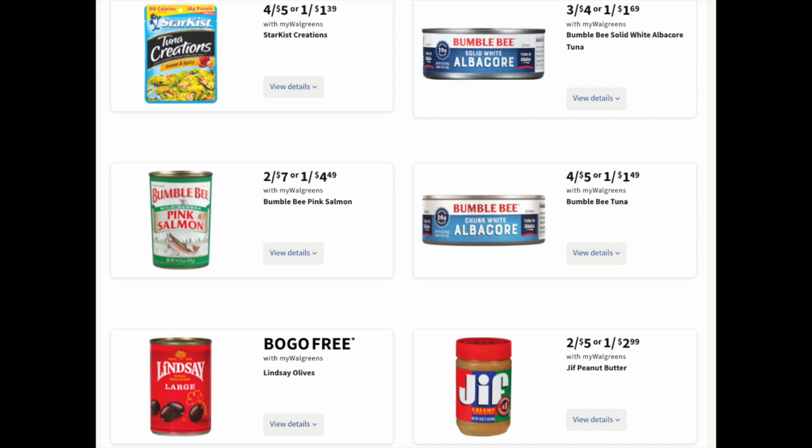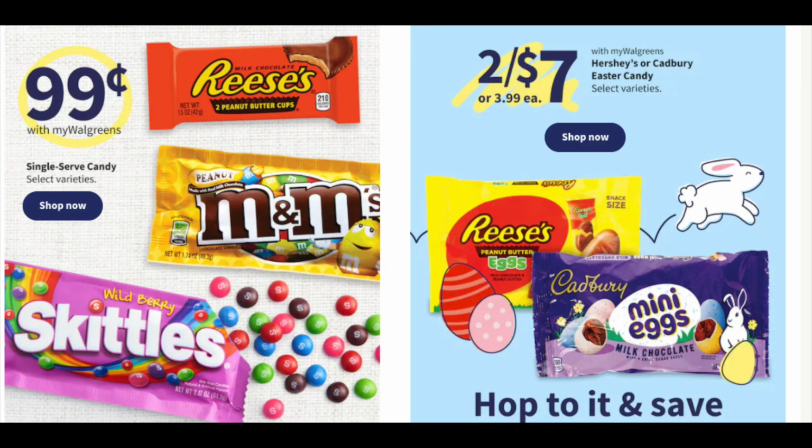The Lindsay Olives is buy 1, get 1 free. My goodness gracious, has everything just jumped in price? Sorry I keep repeating myself, but I'm sure most of you are not enjoying these price increases. We have 99 cents for the Reese's M&Ms. It would be nice if we had a digital coupon like a BOGO free for that. We'll have to see on Sunday morning. And then 2 for $7 for those Easter candies.